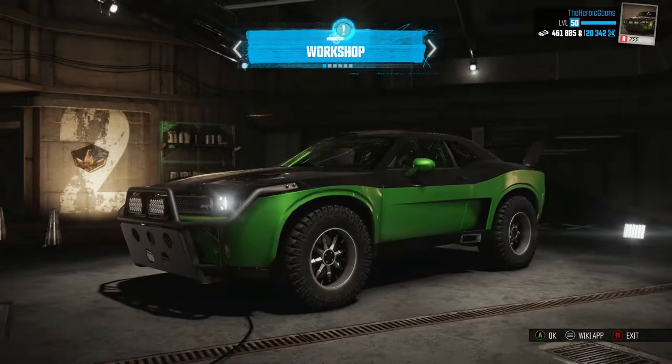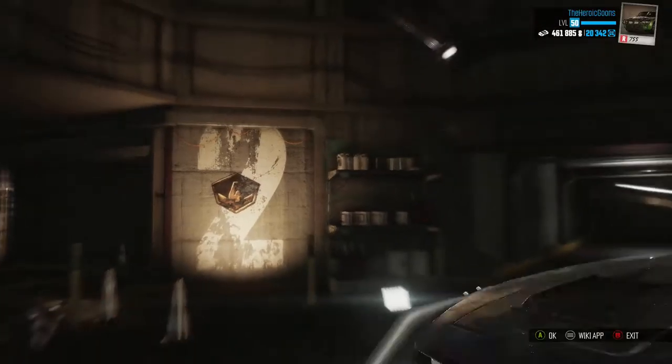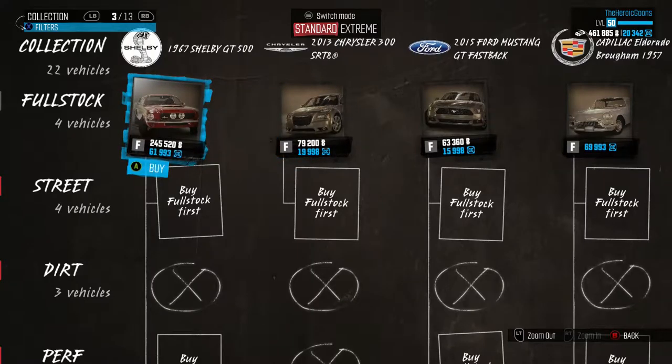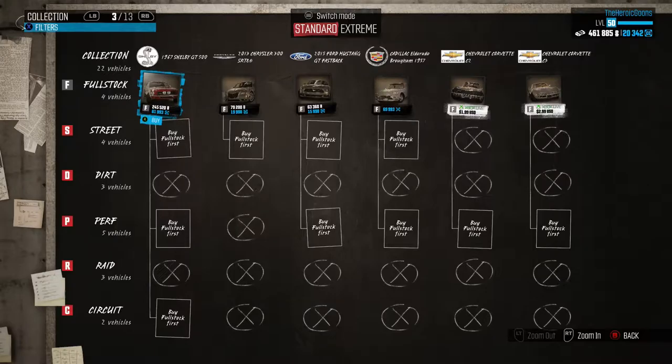So right now, yes, I was driving this bad boy, but that's not the car that we are going to be starting with. We are actually going to be getting the Ford GT. That one. I freaking love this car. I haven't played with it at all, but I actually would like to give it a good shot. Let's go to that garage and get that.